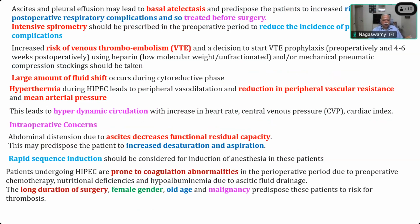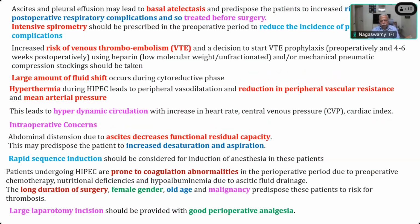And the surgery is a quite long procedure, may take 8 to 10 hours. So long duration, female gender, old age and malignancy, these are all the causes for thrombosis. So if you have a female patient who is elderly and the malignancy has spread quite far, then you have to think of thromboprophylaxis prior to surgery itself. And large laparotomy incisions require good post-operative analgesia. So for that only you have to install epidural even before starting your GA.